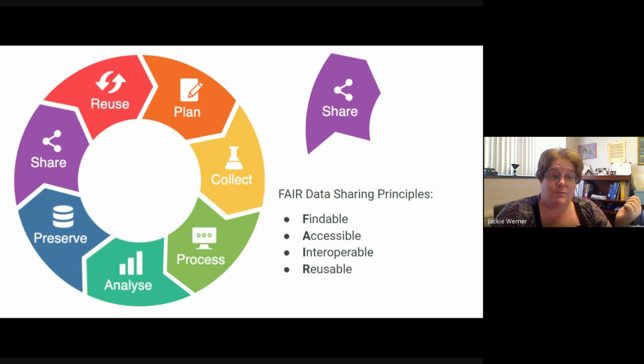And finally, it should be reusable. That means you should have a clear license. And the license is usually going to be a Creative Commons license, which is a license that allows you to share your data or any sort of work, but still keep copyright to it, still have rights, but says exactly how people can use it.